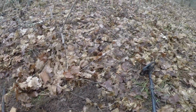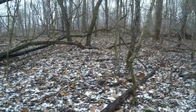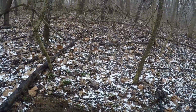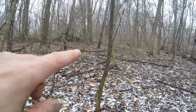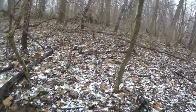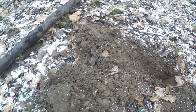I think I found a sweet spot right here. Well, I haven't given up yet. Even Deb's tried to get me to come home. I'm just having too much fun. I came over to the other side of what would have been the park. I think it was over there, the main park, and hit a couple targets here, and I may have more than one in this hole. Pop that out.